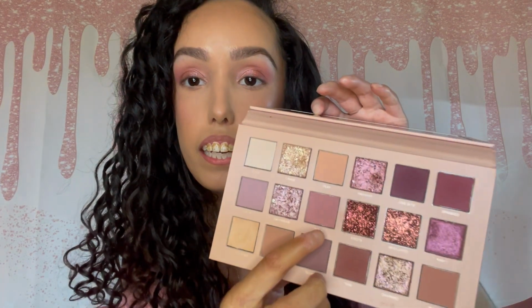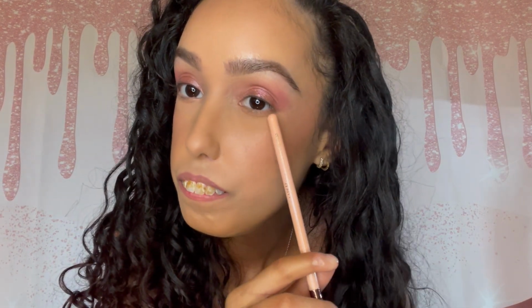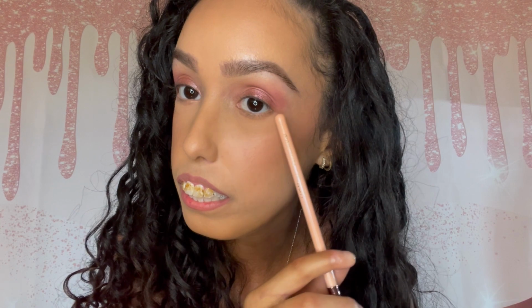Okay, for the lower lash line, I think I'm gonna go in with the shade Tickle again, right here, which was the first shade, with a Luxie tapered blending brush, this is the 229. And just sweep that along the lower lash line, more so concentrating the color out here.